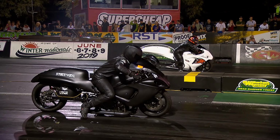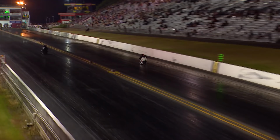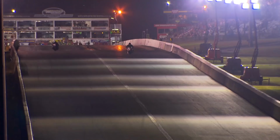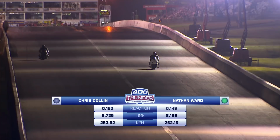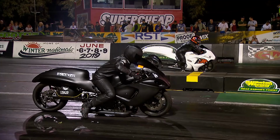Never underestimate Chris Collin on the black bike, but oh, he's got close to the centerline, out of that groove, and look at Nathan Ward. He's going to claim this one. He streaks on past for an 8.18 victory here at the New Year Thunder. Nathan Ward gets the Christmas tree. Chris Collin will get the silver Christmas tree run-up spot here. Those bike riders will still be happy, but it was all Ward here.